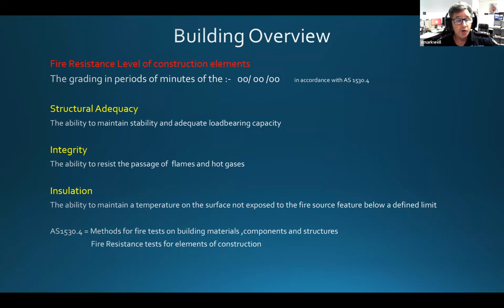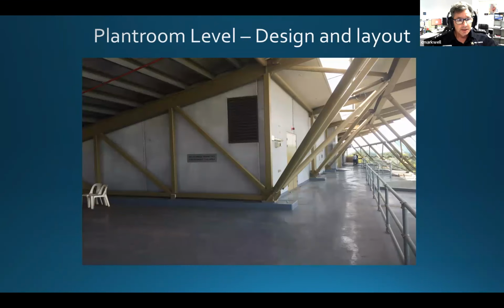Again, they are all based on an established set of Australian standards testing protocols. And as we'll see later, a review of those protocols is, in our view, a pretty necessary requirement, because the capacity of the prescriptive code for the resistance levels in place in this building were arguably overrun by the fuel load that the battery bank proposed or presented. So this is just to give you some overview of the building.